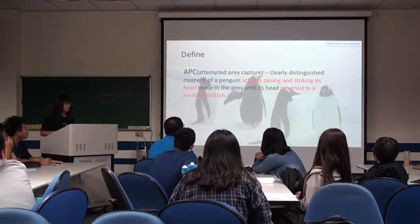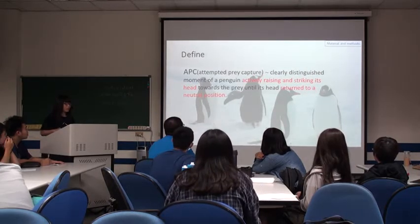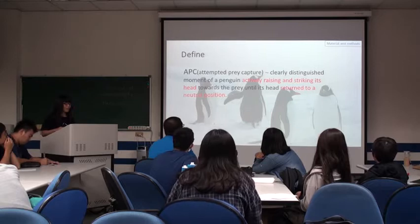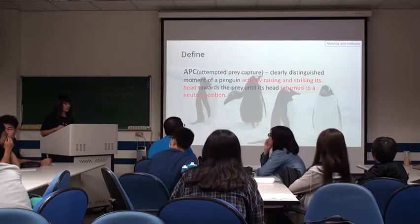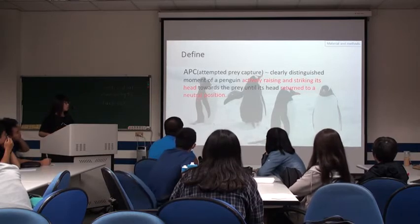And the other thing we need to define is APC, attentive prey capture. It is defined as clearly distinguished movements of a penguin actively raising and striking its head towards the prey until its head returns to a neutral position. Neutral means normal.